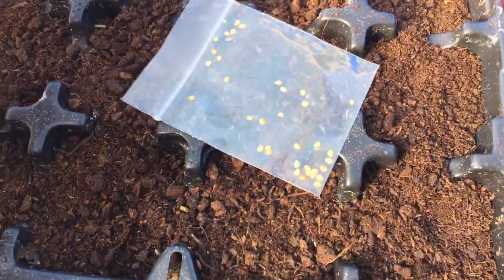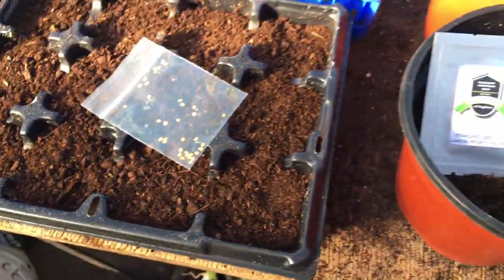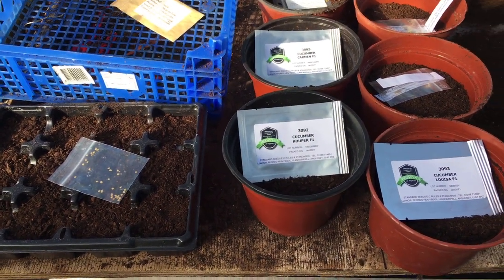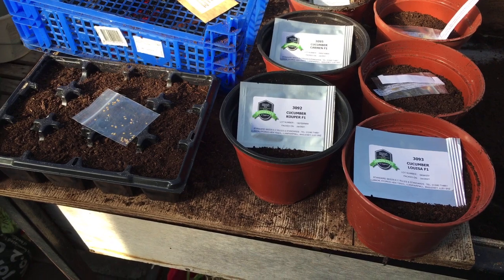So they'll be sown in a 12 cell like that. Everything will be well watered. It'll all be covered with fine grade vermiculite and be well watered. And that's the seed sowing for today.